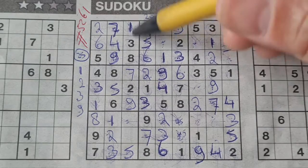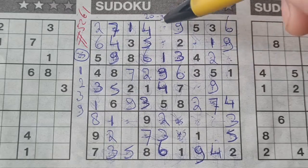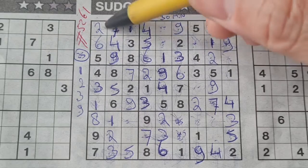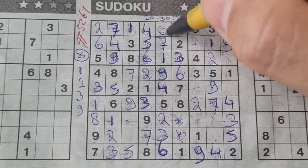Two missing numbers in this big square for numbers. The 1, the 2, 3, the 4, the 5, the 6. 7 is missing and 8 is missing. 7, 8. We have a 7 in the first row. So no 7 there. 7 should be here and 8 goes there.